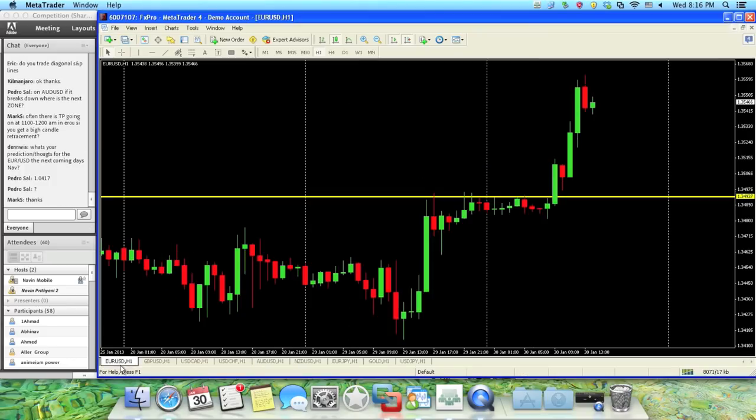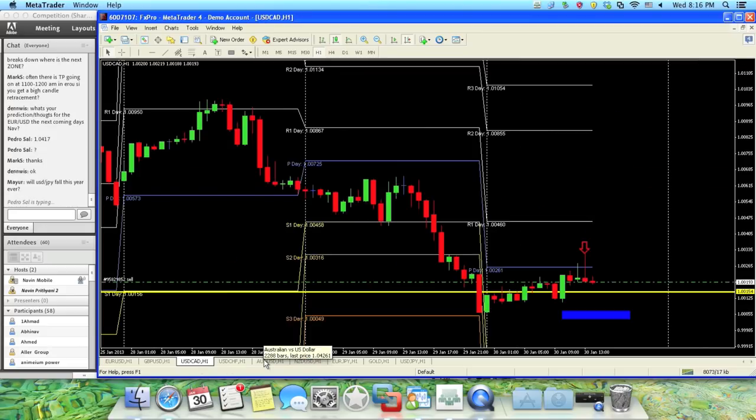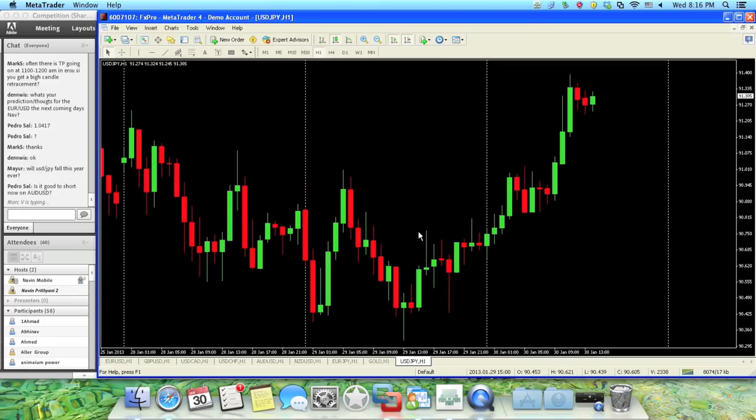Let's see here. Okay, so let's take a look. Where do we stand? Pound is still okay. CAD, still looking good. Will US dollar Japanese yen fall this year ever? I'm guessing you have a long or a short running. You need to cut your losses short.